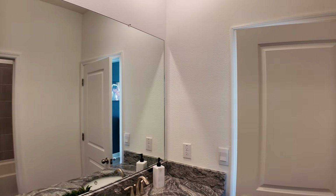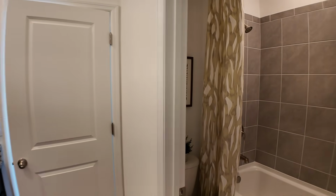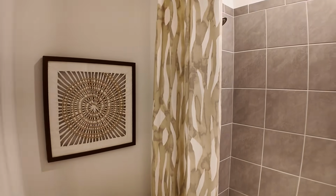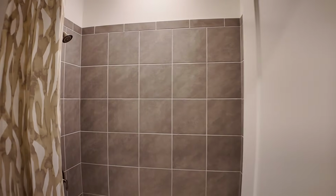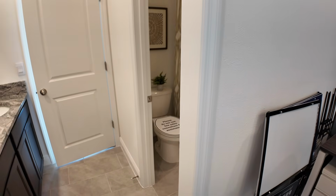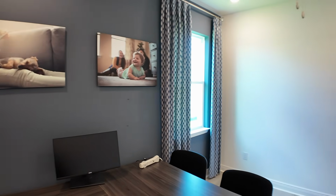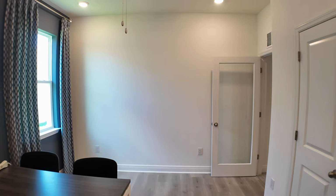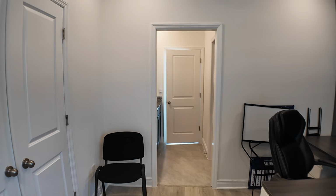And the really cool thing with this Jack and Jill setup is that these 2 front bedrooms feel really nice and private, kind of nice and secluded from the main living areas of the home. They're nice and private up here. So there's so many different setups that you could have with these 2 bedrooms. So here's this secondary bedroom. And this one, of course, because this is the sales center, is staged as an office, but this would be a really great home office.